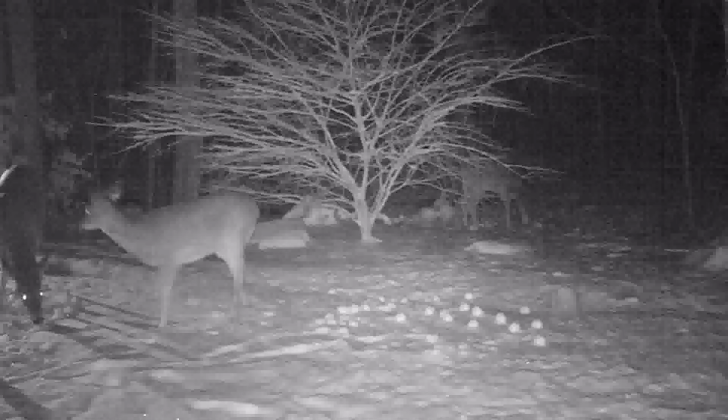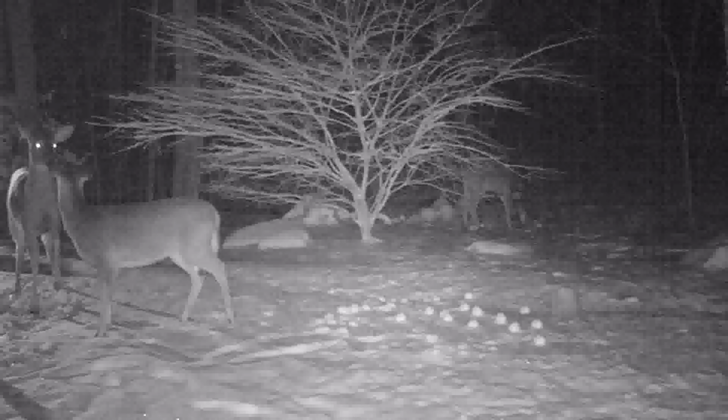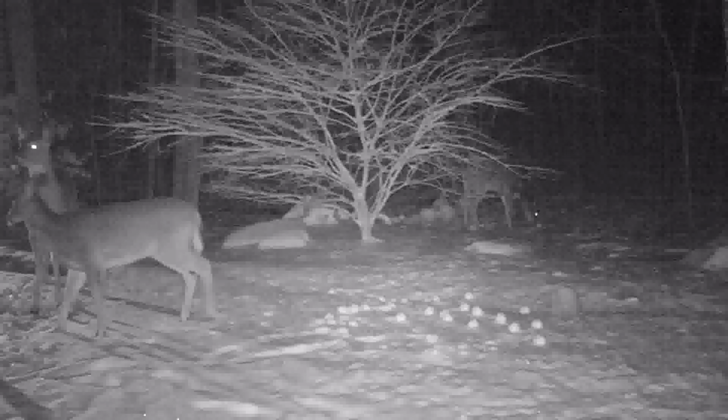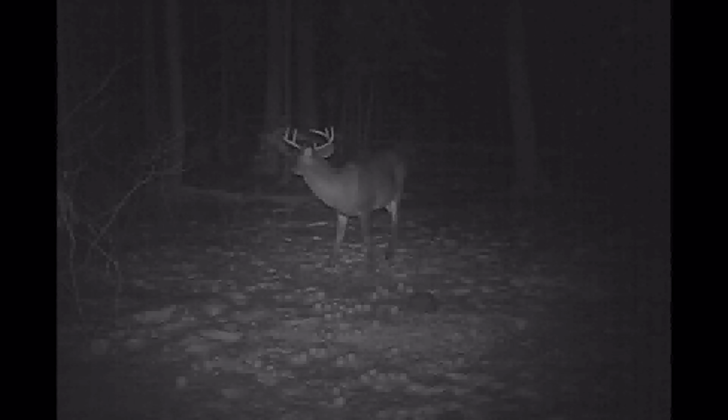Well, folks, where the does congregate, you are eventually going to find bucks. And did we find some bucks? As you can see right now, we get a nice little 8-pointer show up. Boy, he looks pretty big. But he's looking around. And if you look real close, you'll see a set of eyeballs. Now that 8-pointer looks big.